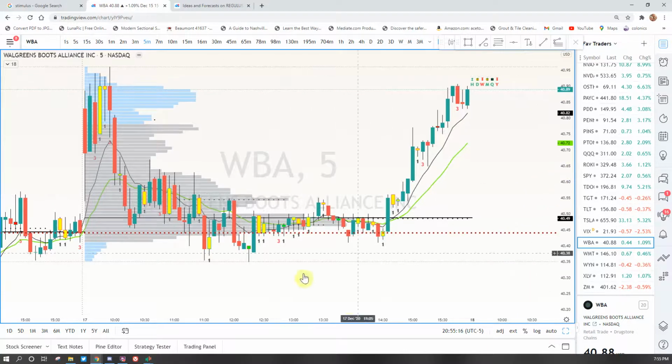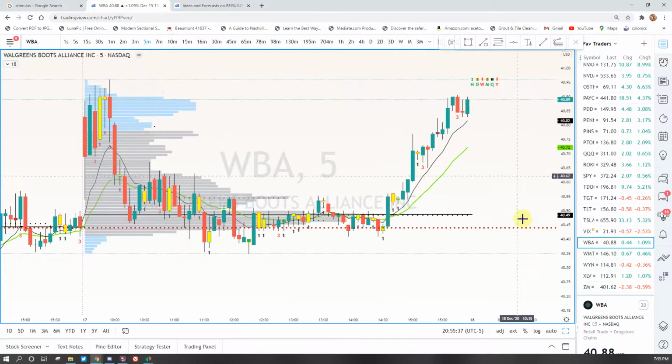But here's the other thing, and Ray, you know this. Yes, we definitely have the Strat single, but it's going to make it stronger because it came down and tried to bust through the close. So yeah, you've got that. You've got above point of control. You've got a Strat setup. You've got four things in alignment. Those are trades that you want to just hit.